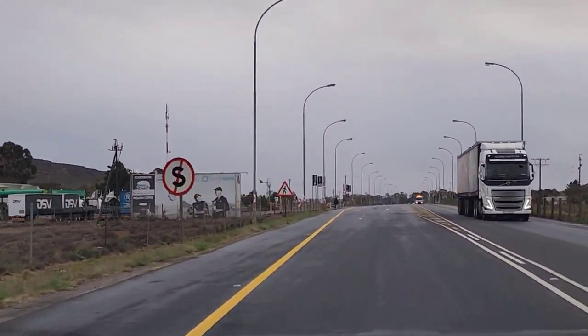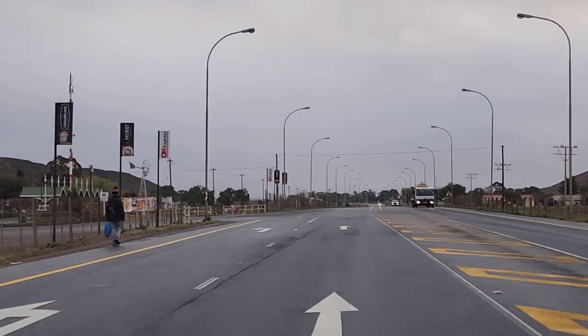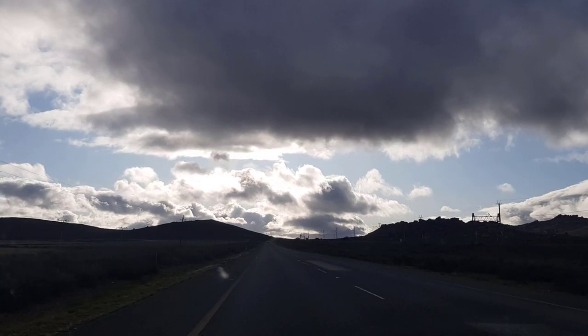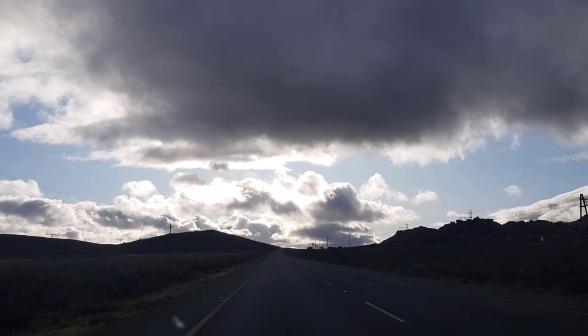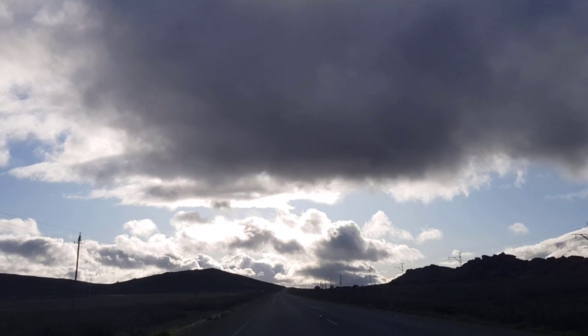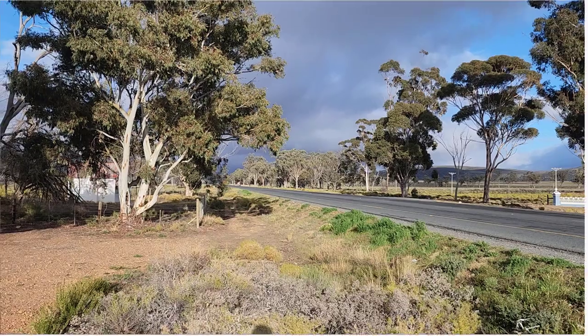Touws River. Some dark clouds, but then it looks like the brightness is coming through. So I hope it's a good day where we're headed.